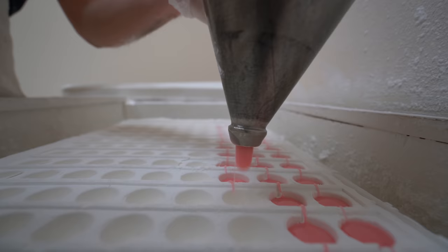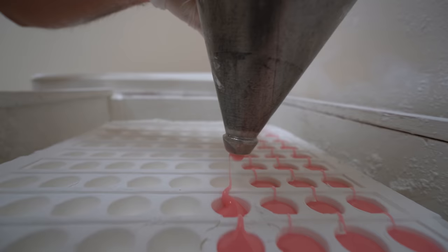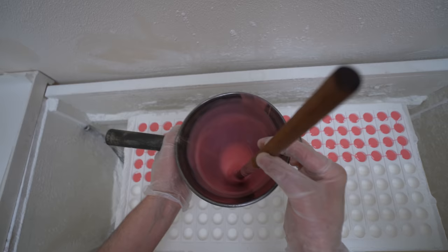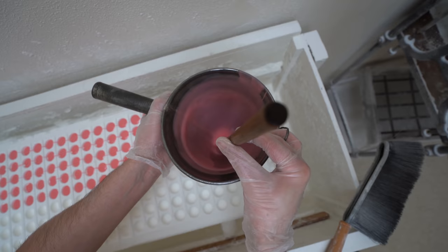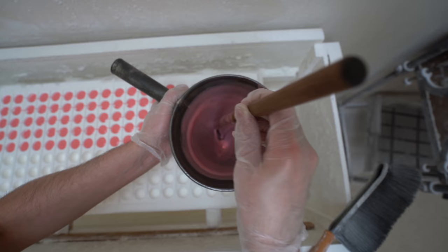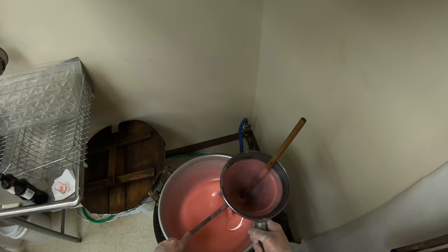They can't see it, but it's like those cat and mouse things or something. At this point, good to go. All right. The life of a candy maker.